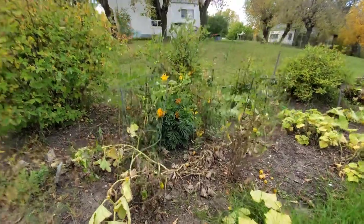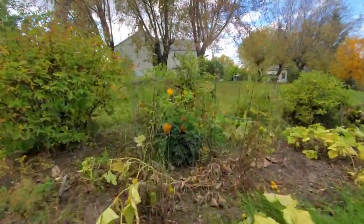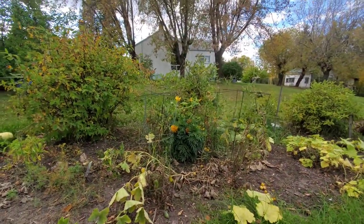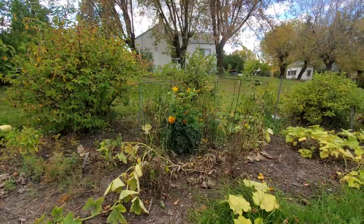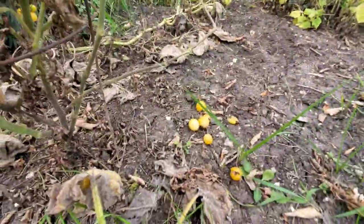Right here we have four tomatoes. One, two, oh my god, I'm gonna fall. Okay, one, two, three, four. And they did pretty well. We grew those ones from seed. These ones were like little yellow ones, like that. A few of them are on the ground.